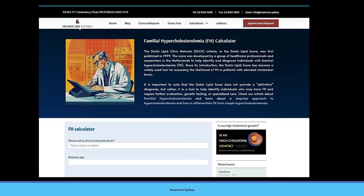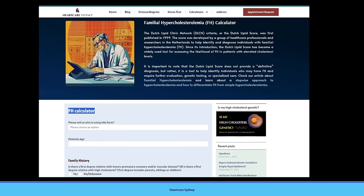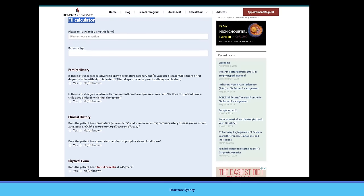Here we are live on the HeartCare Sydney website, the FH calculator page. If we scroll down, the first section in the calculator is family history, and the first question, is there a first degree relative with known premature coronary artery disease, which he does have, his father with coronary artery disease? The next question, is there any child under 18 with high cholesterol? He has a child with significantly elevated cholesterol.